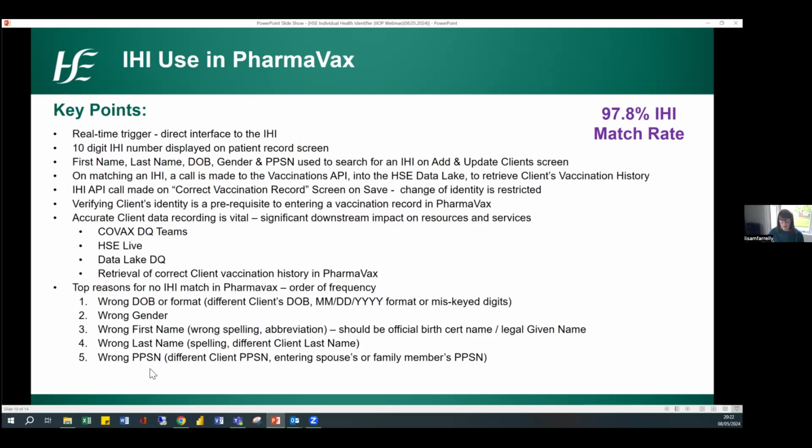Something that happens more frequently than you'd imagine is the wrong PPSN, different client PPSNs, typically husband and wives maybe mixing up their PPSNs, or fathers, sons, or mothers, daughters. So again, just being really confident that it's the correct PPSN for the individual. But in saying all of that, the IHI match rate on the PharmaVax system is very, very strong at about a 98% IHI match rate. So clearly data quality is very good at the front end. So these are just some of the things to watch.